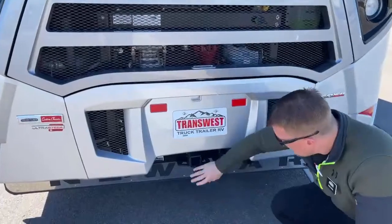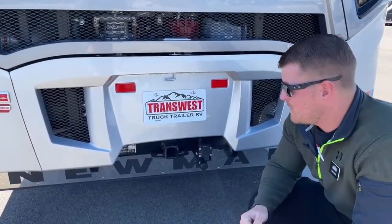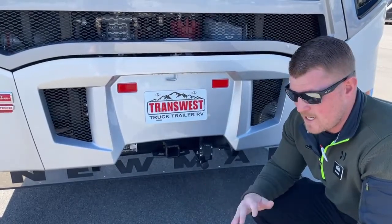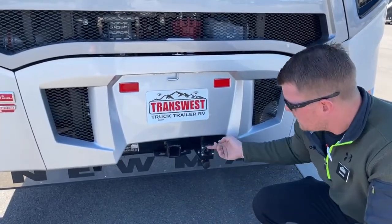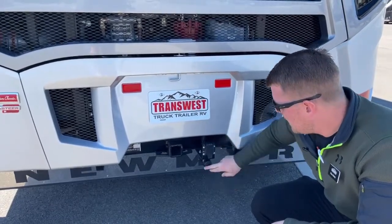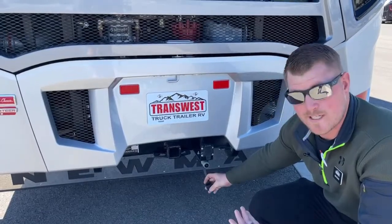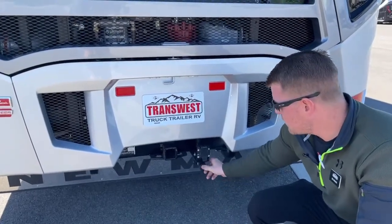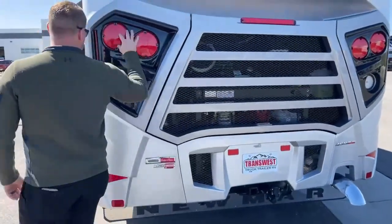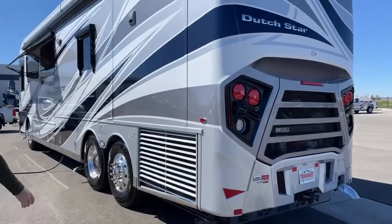Down below that, we've got the 2-inch receiver with a 15,000 pound towing capacity, a 1,500 vertical weight capacity. So you could actually have 15,000 pounds either on a trailer or in your tow vehicle. 7-pin connector for your trailer brakes, trailer lights, or tow vehicle. And then an airline here for an Air Force One system, if that's the brake system you use on your vehicle. The airline is right there. Also, all LED lights, marker lights, brake lights, backup lights, everything's gonna be LED on this.